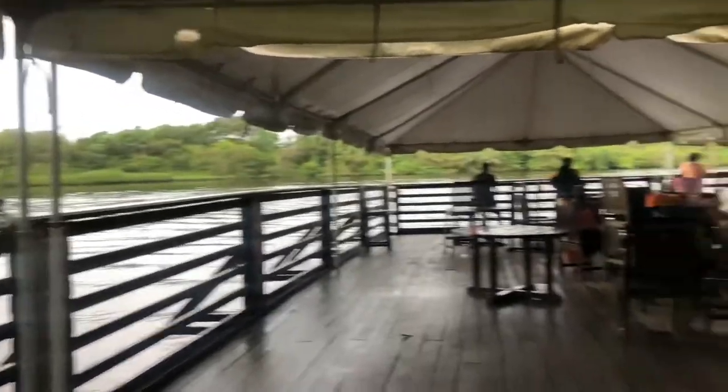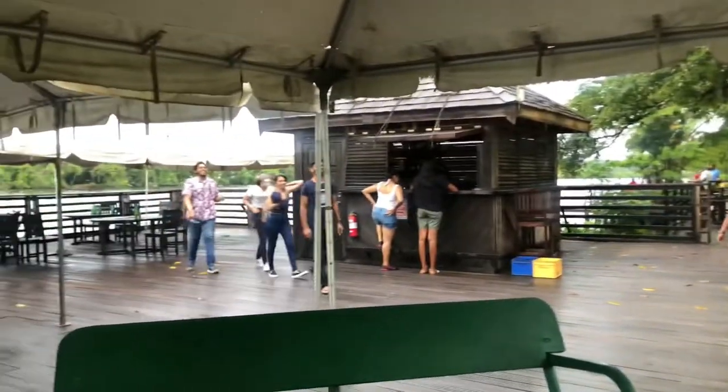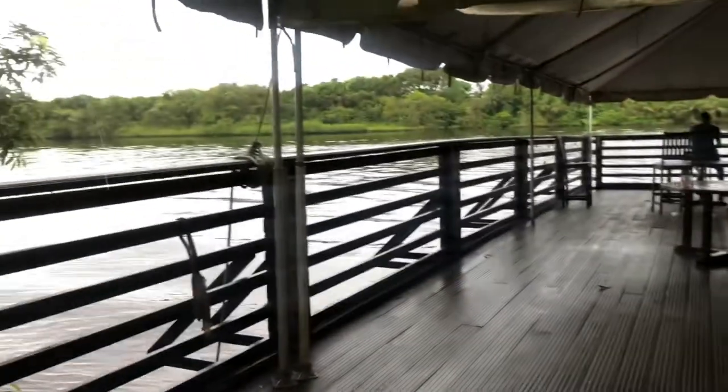This is what the deck looks like at close view. So if you wanted to take your family, you know, just to chill by the riverside, this is a nice breezy place to do so. Mind you, the leaves blow in here, and if you have small children, you might want to take care.